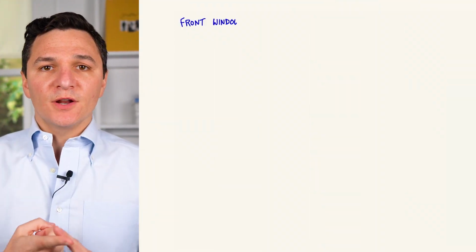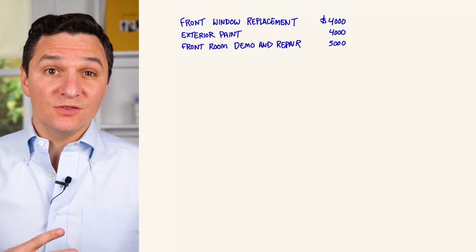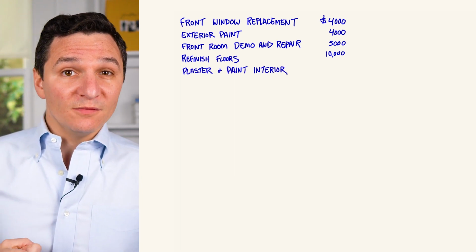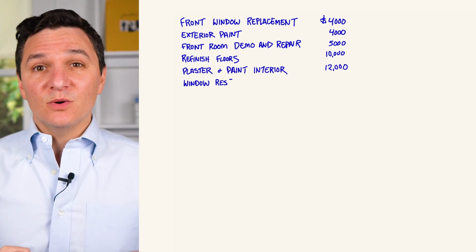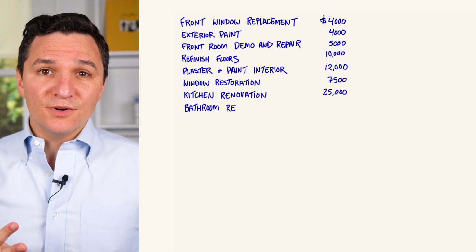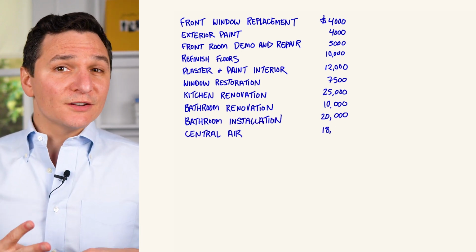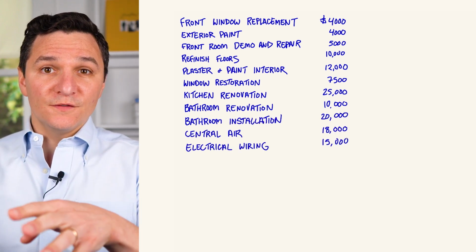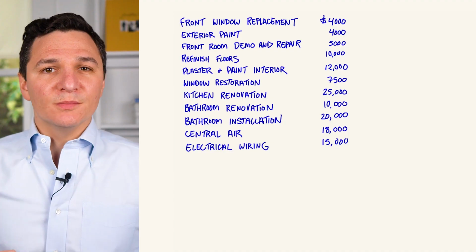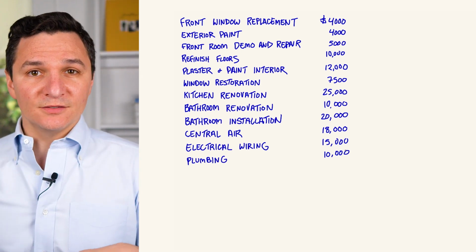Let's see. We have the front window to replace, the exterior to repaint, the front room to demo, about 1,500 square feet of oak floorboards to sand and refinish, 6 rooms plus a hallway of plaster to repair and repaint, 25 to 30 windows to gently restore, a kitchen to renovate, a bathroom to renovate, and a new bathroom to install. Let's also add central air, redo the electrical wiring. I don't know if you noticed, the current fuse box is in the laundry room, and it is not sufficient for a modern home. And redo some plumbing, including moving the water heater outside and the washer dryer elsewhere in the house. And what do we get?